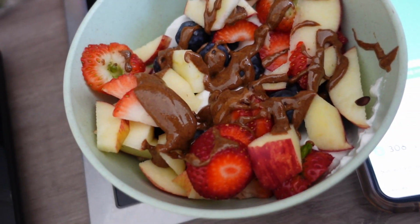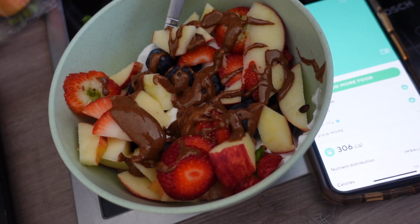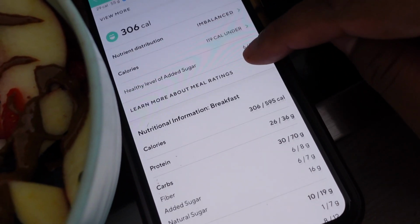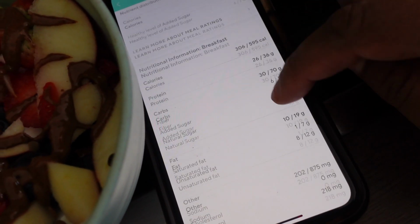So this is breakfast, that's what it looks like. Honestly, I would add a little dark chocolate chips, or I'll change it up sometimes, but I'm happy with this for today. It's 306 calories, 26 protein, 30 carb, and 10 fat.